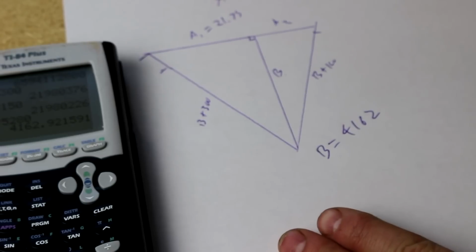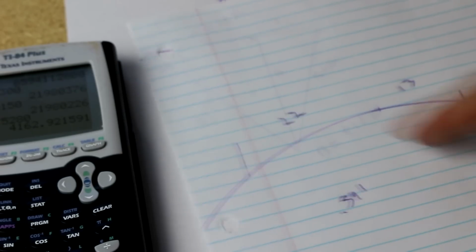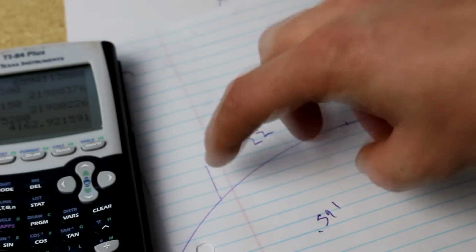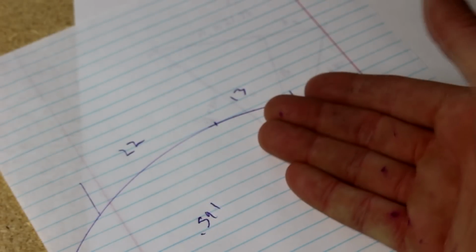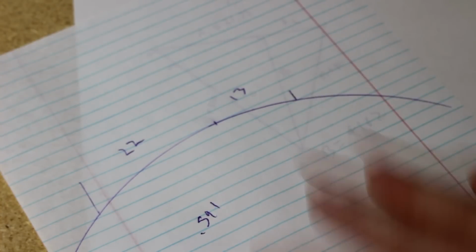I'm sure that most of my error now is actually in this calculation. Like, I don't know how precisely these ratios are 22 to 13. And also I'm not sure if that's actually a legitimate way to do this problem, but there you go.